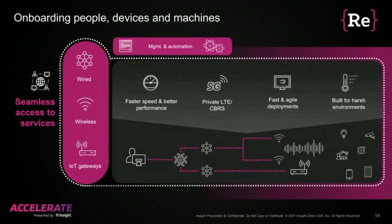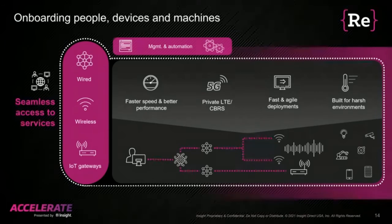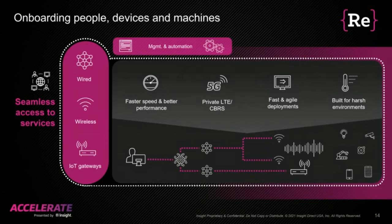So all of that said, we've got to put together the wired and wireless architectures to be able to provide that seamless access to all of your workloads and your services, whether they exist on-prem in a data center, whether they exist in a cloud, they're managed at the edge. There's a number of different ways to do it, but we have to provide that flexible access to every service anywhere, anytime.